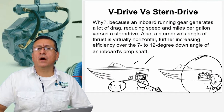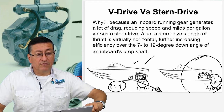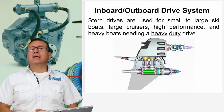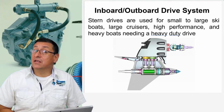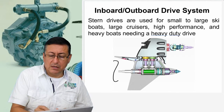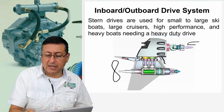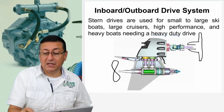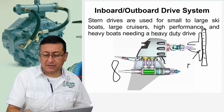Okay, we are going to return to our concept about the sterndrive versus V-drive. This is the typical lower unit of the sterndrive design. Of course, here is located the propeller, and here we locate the flex plate. The flex plate that I explained in detail in episode number 1 of chapter 5. This is the flywheel of the engine, and this is the flex plate.